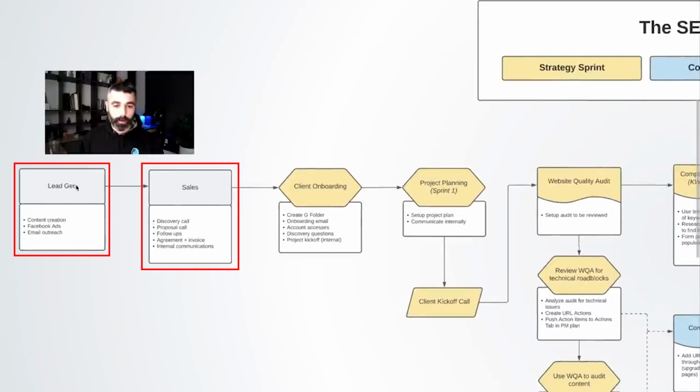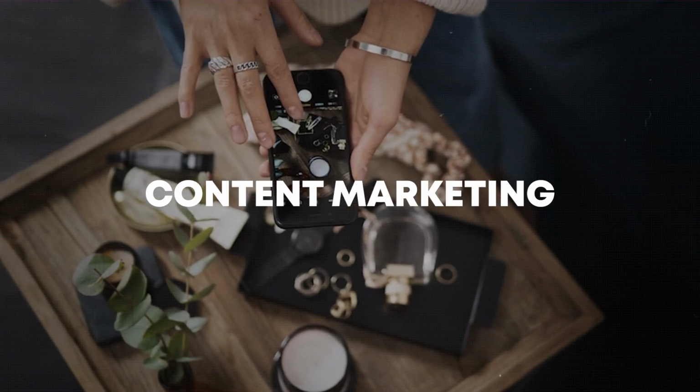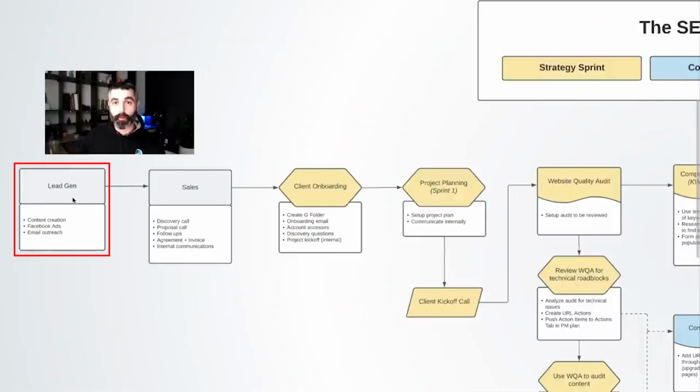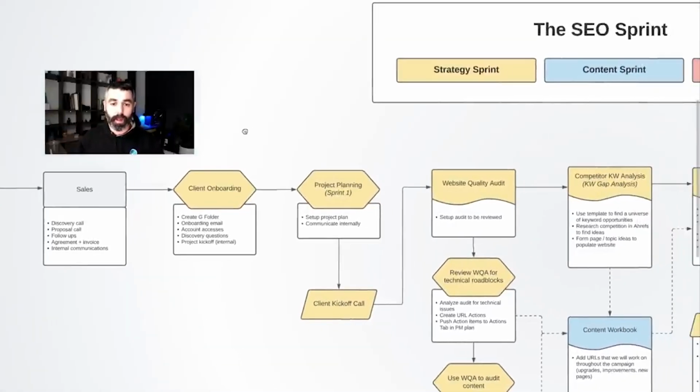So let's start off over here. These 2 that I have here are lead gen and sales. I just put these into the process so you can see how our other programs fit into productization. We do have dedicated teachings and coachings for lead generation. We teach you Facebook ads, we teach you outbound sales, we teach you some content marketing. That's the way to build demand for your agency and generate leads, which then feeds directly into your sales process. Sales is not a part of this module here, but again, we do have coachings and teachings if you're more interested in learning about how to sell SEO sprints.